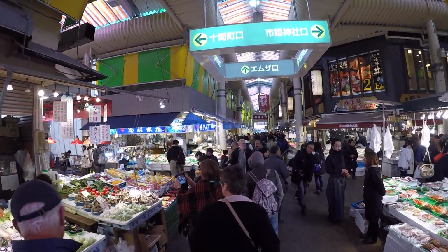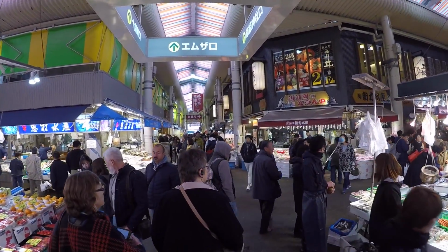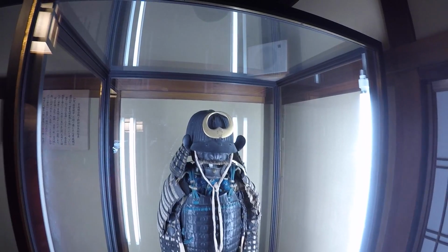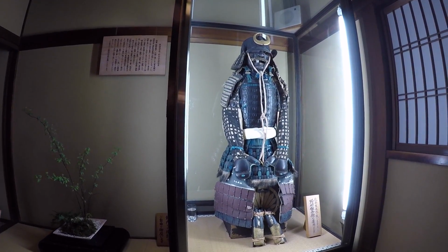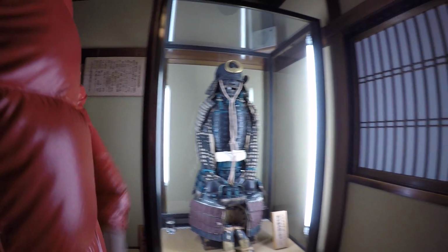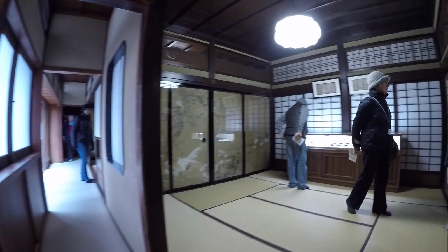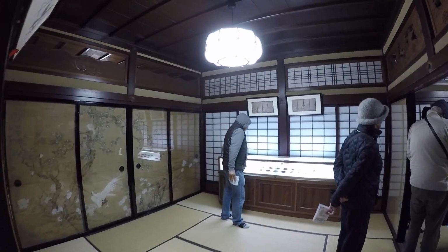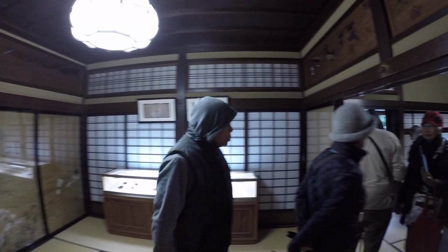We had lunch on our own here, and afterwards we headed over to the Nagamachi district, where it has its beautifully preserved samurai houses. And we visited the Nomura house, which is really an elegant samurai mansion with a really, really beautiful garden that belonged to a high-ranking samurai family.